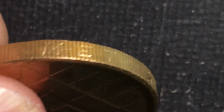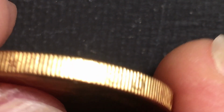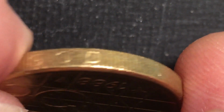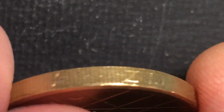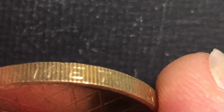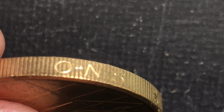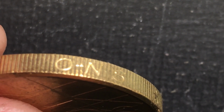And so what does that mean? Well, actually when you want to figure out what it means, you start with the GOD. Where is that? Okay, so there's the GOD in the edge. So it says, God be with us. God be with us around the outside of the edge, which is the inscription for the Netherlands coins.